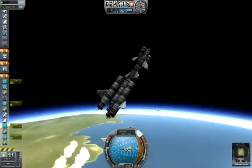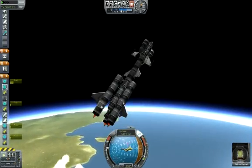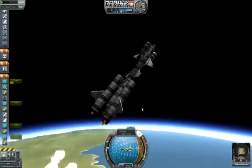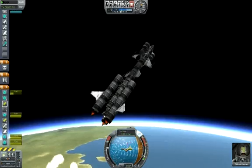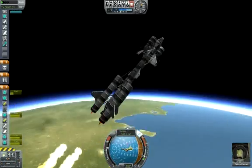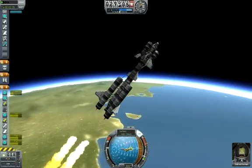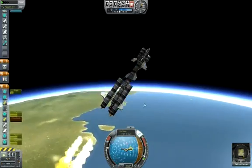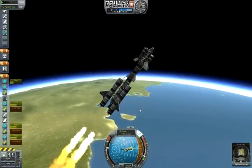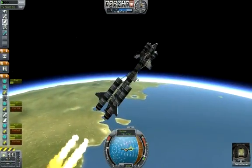Oh, here's a pro tip. Now these aerospike engines have a tendency to not attach to these peripheral boosters here. If you attach a fuel tank to this one and put the aerospike on it, then detach the fuel tank and put it on the side booster, it'll work. But there's something in the code that tries to prevent you from using this as a strap-on booster. Okay, time to tilt over a little more.